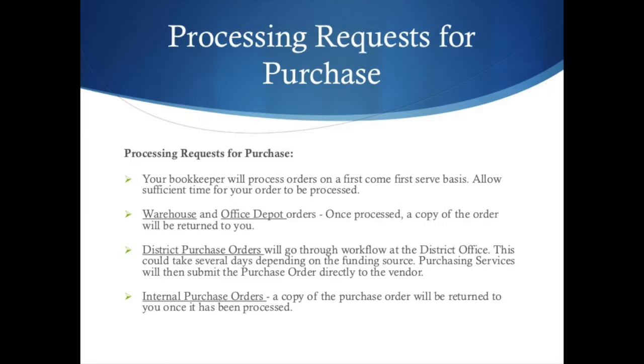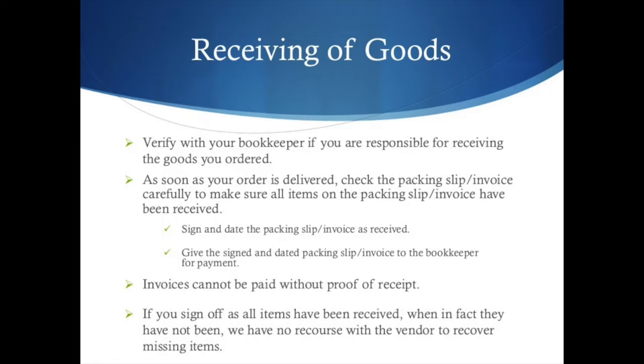Internal purchase orders: a copy of the purchase order will be returned to you once it has been processed by your bookkeeper. Receiving of goods. Verify with your bookkeeper if you are responsible for receiving the goods you ordered.